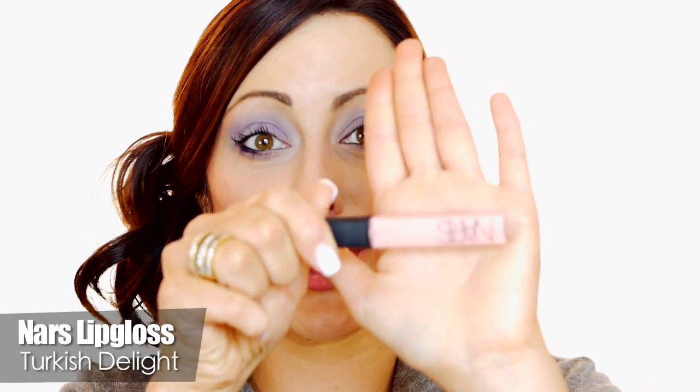And then if you have time in the morning and you want to gloss up your lips, you can put a gloss on top. I'm going to use Nars Turkish Delight. It's my favorite lip gloss color by them. It's kind of a nudie color, but if you put it over this coral, it's going to tone it down a bit and turn it into a peachy color.